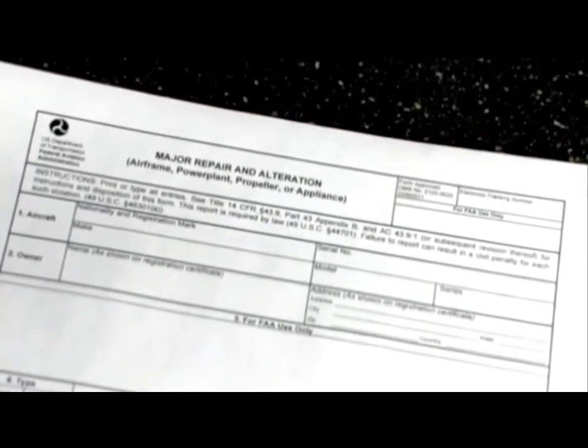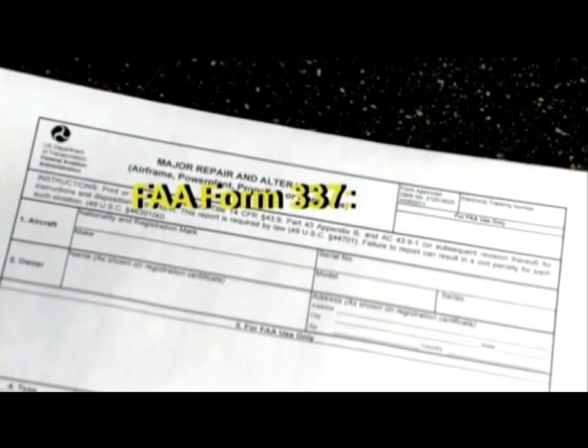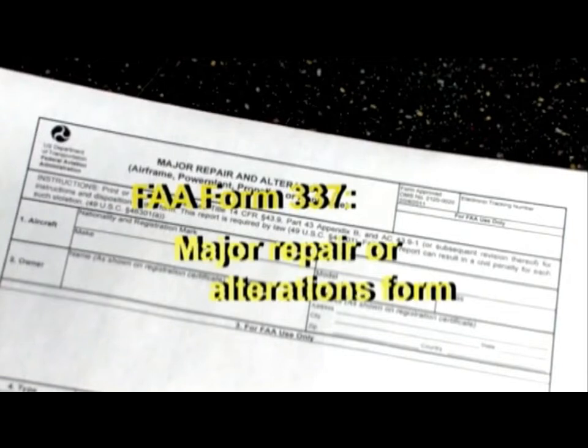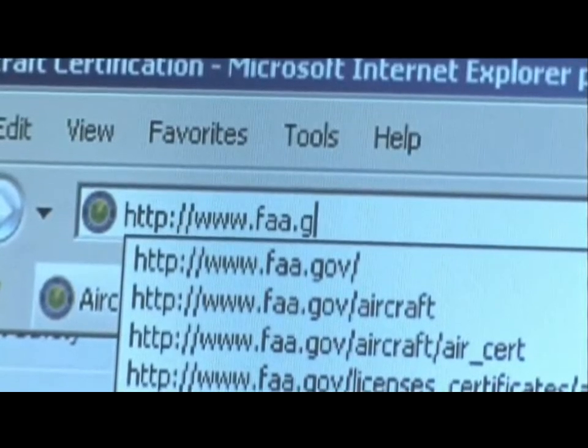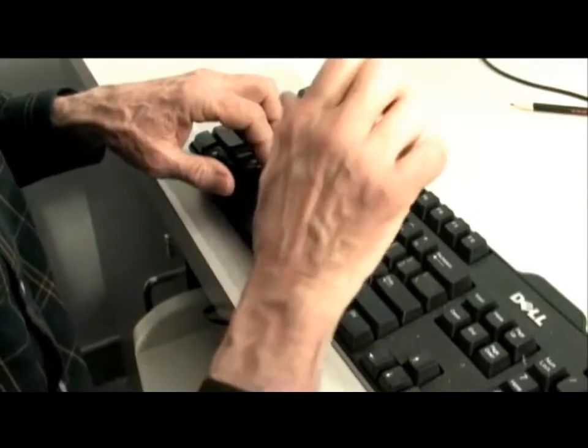First, you start by contacting the FAA Aircraft Records Branch and requesting the historical airworthiness and registration data that they have on file for your aircraft. This includes any supplemental type certificate information that is ever applied to your aircraft, or FAA Form 337, which is the Major Repair or Alterations Form. You want all maintenance documents ever submitted on the airplane. Next, go to the FAA.gov website to get a type certificate data sheet for your aircraft, power plant, and propeller.